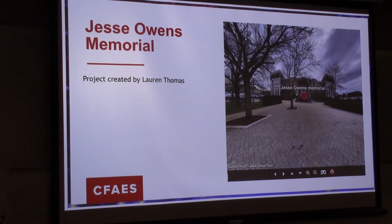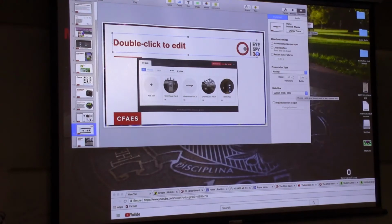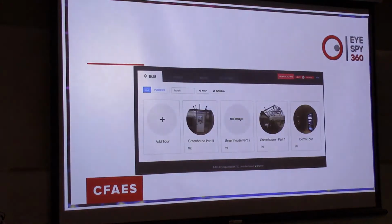The difference is these pictures are 3 degrees of freedom, so you stay in one spot and look around. The other side is 6 degrees of freedom, where you can move around in space. And a lot of times these pictures aren't 3D.